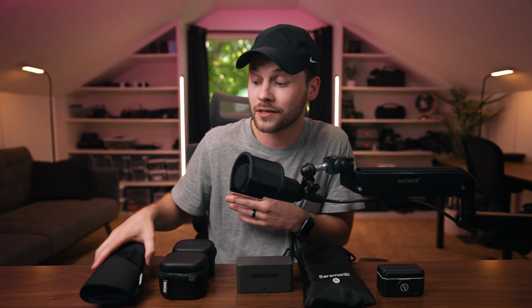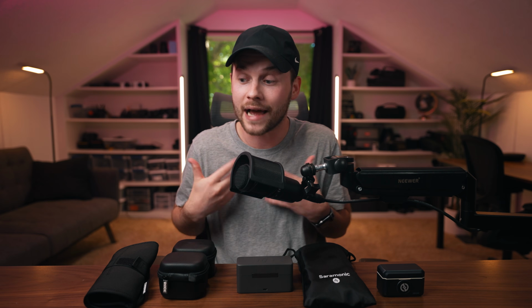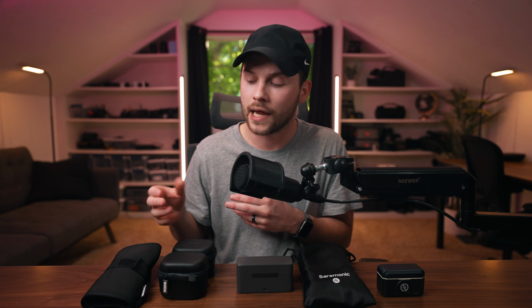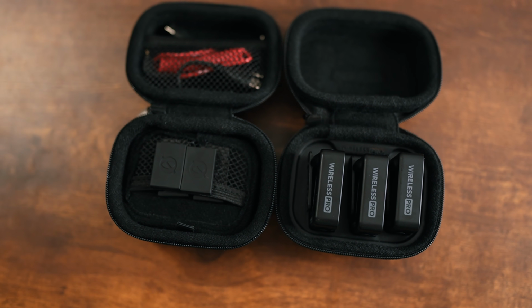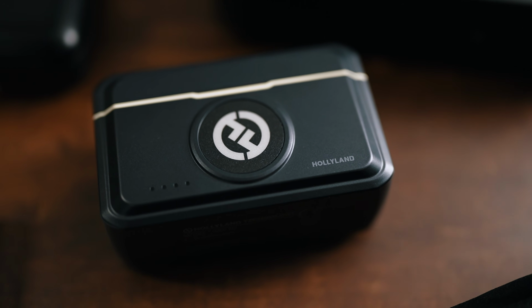In my experience, honestly, the Shure mic system sounded the worst to me, and it was the most expensive. I don't know why that is, but I just didn't love the way the sound quality sounded from the Shure system straight out of camera. You can kind of EQ it and get it to a place that's more usable, but in my opinion, the Rode mic sounded the best, followed very closely with the DJI system, and also the Hollyland was really good as well.